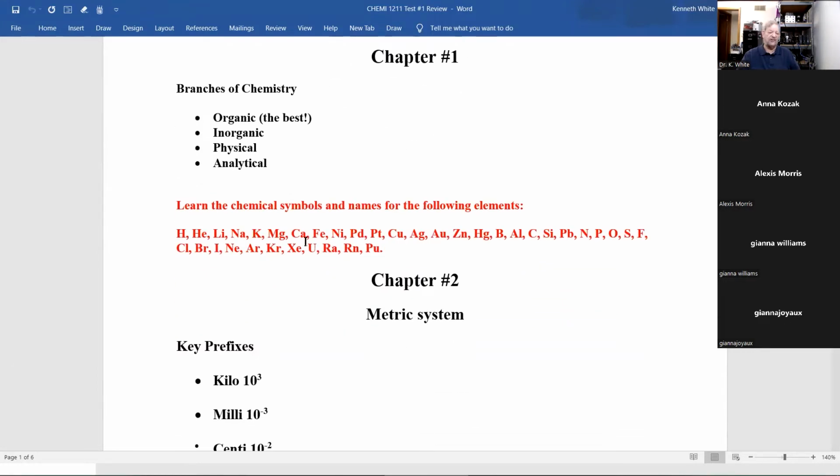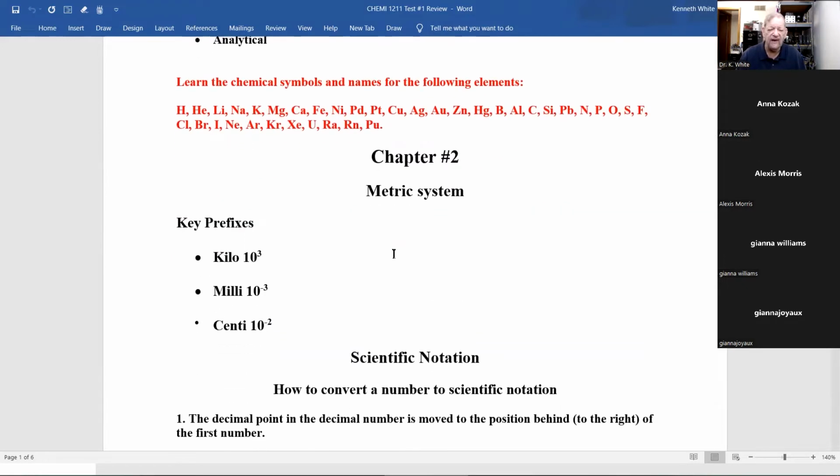Next, I asked you to learn the chemical symbols and names for the following elements. So you should know, if I ask, what's the chemical symbol for lithium? It's Li. If I ask, what's the name of the element with the chemical symbol Cu? You should know that's copper. And you should know this for all of these. I only asked you to learn, I think, 37 or 39. All right, let's move on to chapter 2.